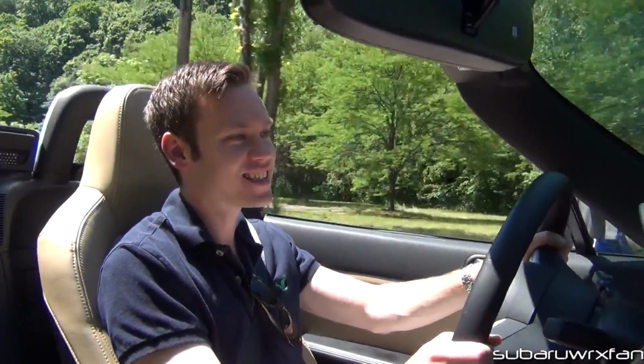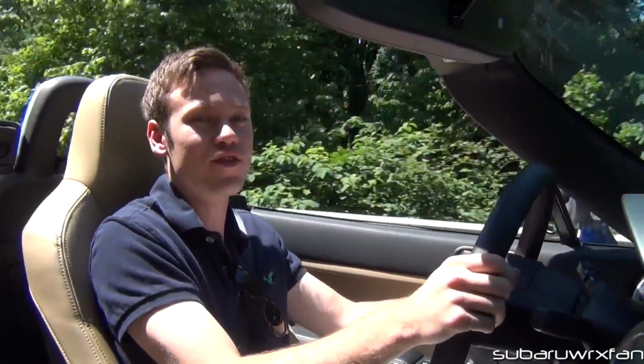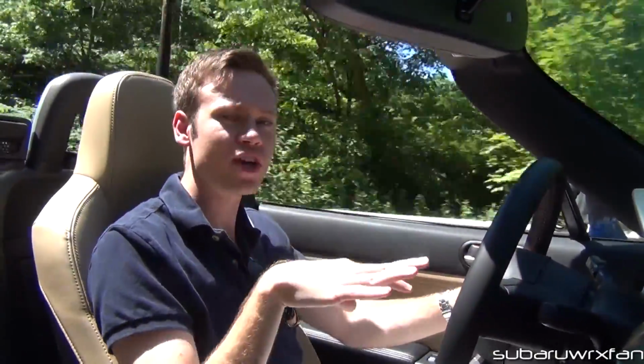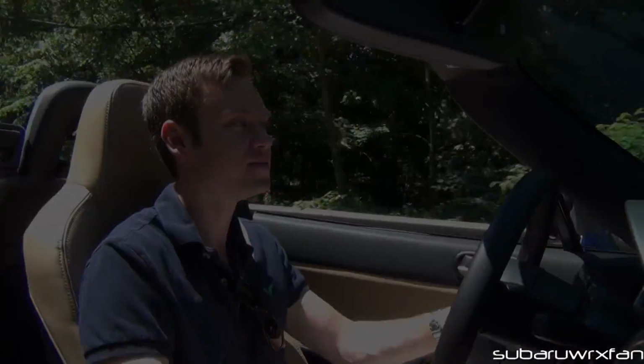I've always been a fan of convertibles, and so I'm naturally inclined to like this. I love having the wind in my hair and everything. It gives a really carefree experience. But anyway, I'm going to keep driving this car for a few more hours and give you a better idea of what it's like to drive over a longer period of time than just a few minutes.